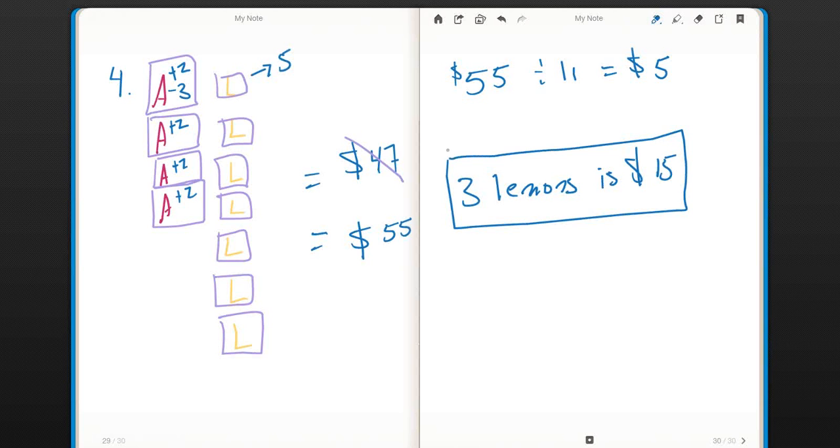Now, this is the beginning. Again, you are taking baby steps into seeing how an algebra problem works, how an algebra problem is solved, but it's meant to be extremely tangible here, to be able to take this information and realize that I can't divide them into 11 groups because I don't have 11 of the same thing. But by adding 2 to the apples, the price of the apple and the price of the lemon is the same, and instead of it adding up to $47, it would add up to $55, which works out into an even dividing of 11.